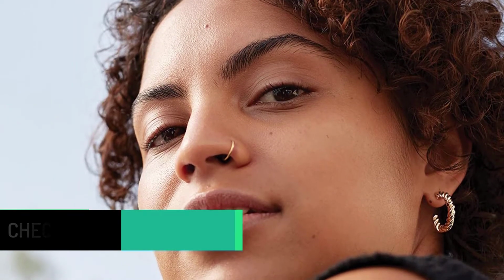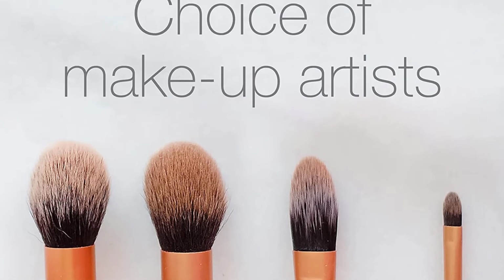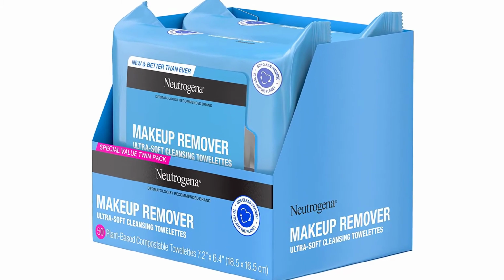The makeup-removing wet wipes are formulated without phthalate, parabens, sulfates, alcohols, soaps, or dyes and are ophthalmologist, dermatologist, and allergy tested. Designed with the earth in mind, the compostable wipes are made with 100% plant-based fibers and biodegrade in 35 days in home compost.